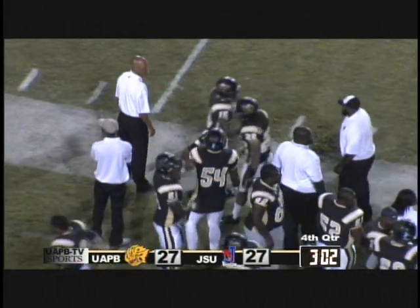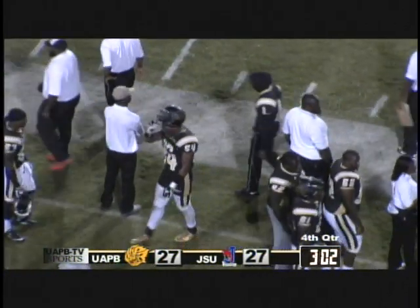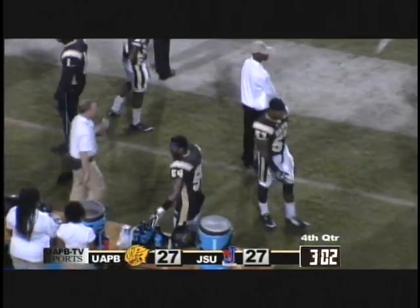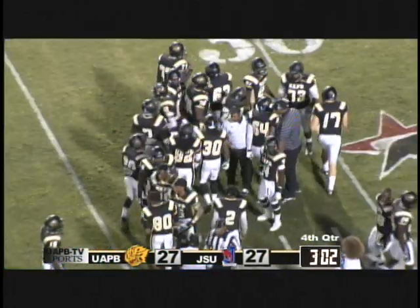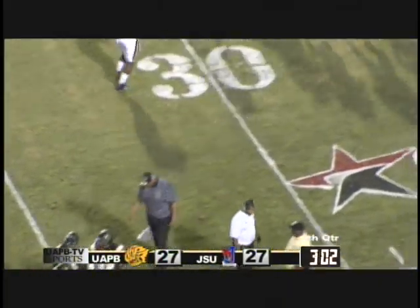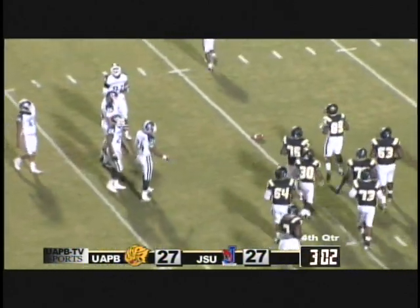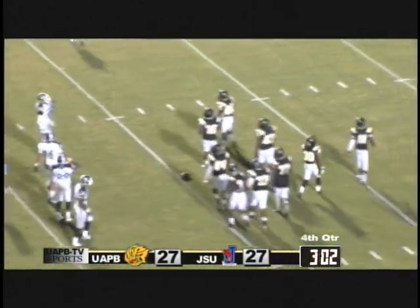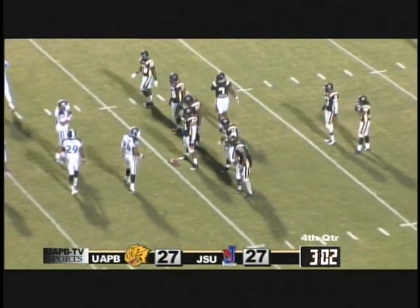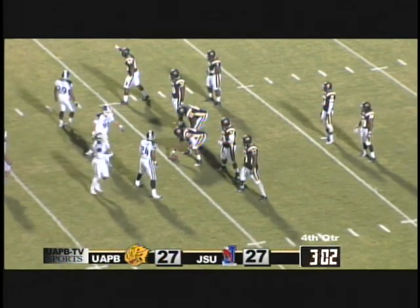And I didn't get his number, Tim, but he's going to a lonely spot over there on the Jackson State sideline. Golden Lions catch a break there, and they'll take over at their own 20 with 3:02 to go. We're tied at 27. We'll see if the Golden Lions can put together a game-winning drive right here and get their first SWAC win of the season. 0-1 in conference play. And Jackson State coming in at 1-1.